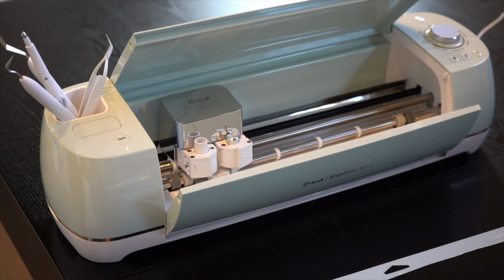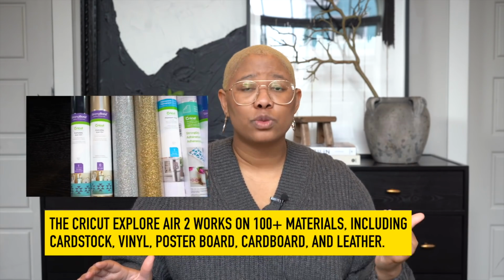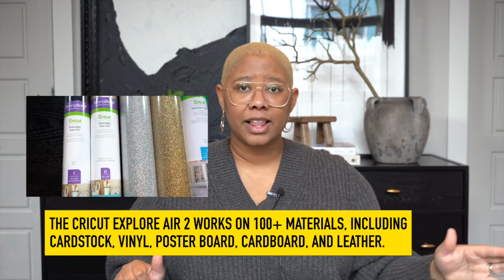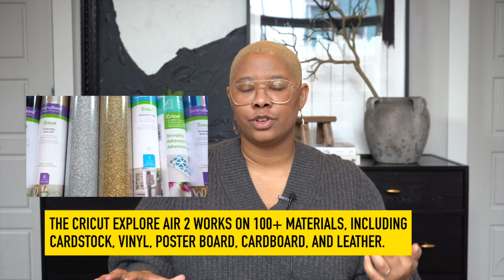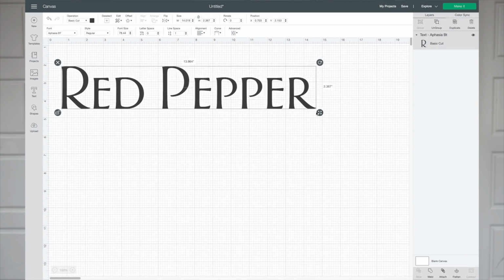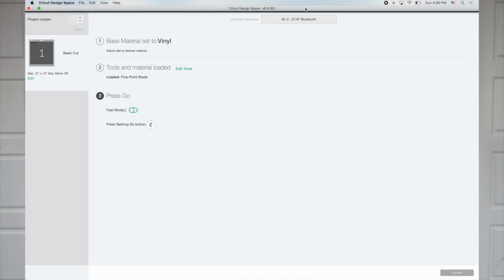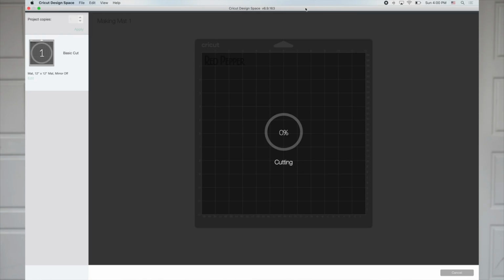So the Cricut Explore Air 2 works on 100 plus materials, including cardstock, vinyl, construction paper, leather, poster board, and so much more. I love the Cricut Explore Air 2 because it helped me get my kitchen in order. What I did is I used Explore Air 2 in conjunction with the Cricut Design Space, which you can use on your phone or on your desktop computer. And what I did is I designed my labels really easily using some Cricut fonts. I clicked Make It and I was able to print out my labels. And I'm telling you, the whole process was done in under 15 minutes, from setting up my Explore Air 2 to figuring out how to use it and getting my labels printed.